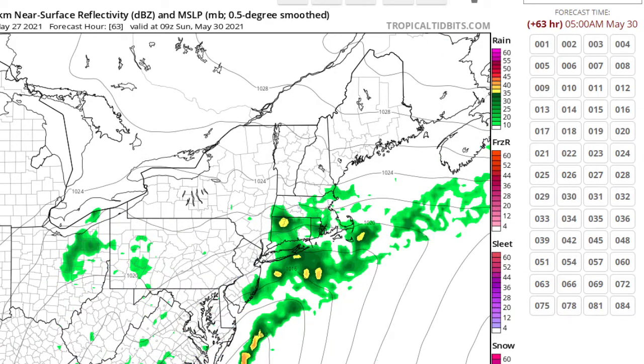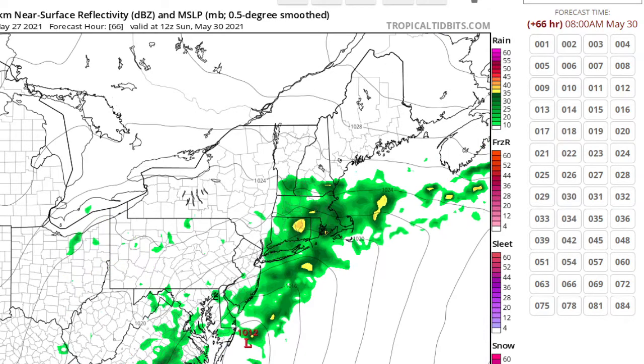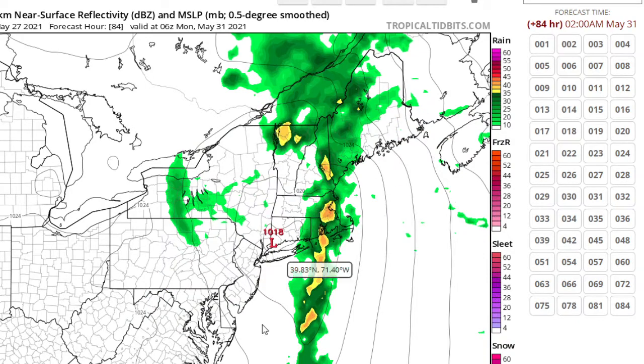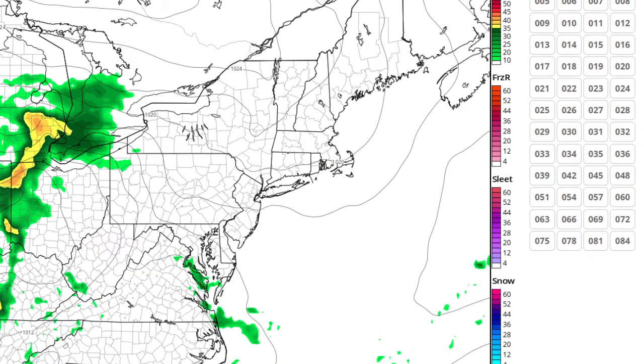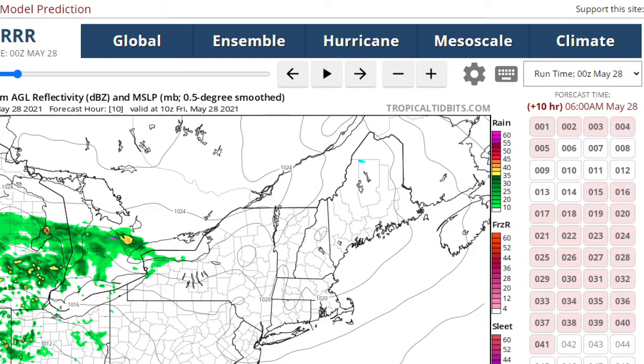And then the second wave of rain comes in here on the NAM, overnight Saturday night into Sunday. And that's going to linger through your Sunday. And then it finally starts maybe trying to get out of here by later on Monday. But we're going to be dealing with quite a bit of rain, which is needed. The timing obviously is not great. Obviously, timing is bad, very bad for the weekend.